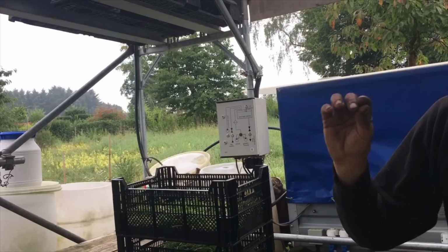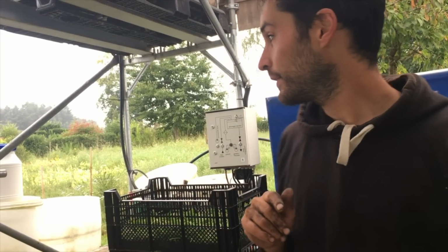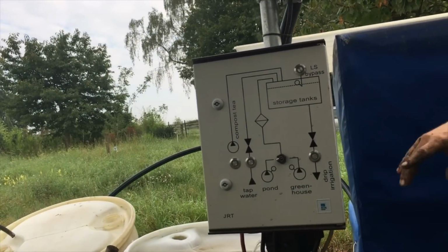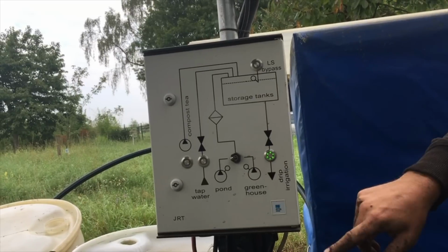We've got the Porytex leaking tubes. They're not exactly drip irrigation. It's a bit different. We'll be looking at that later. And it's really sweet because we can actually control everything with the click of a few buttons. So what you see here is a switchboard, and I can activate the irrigation like that.